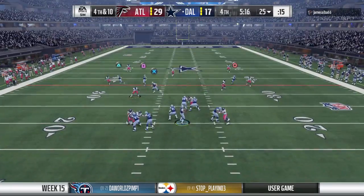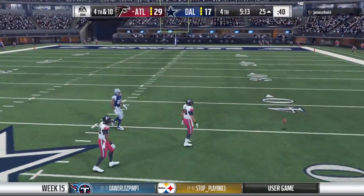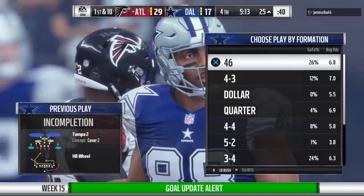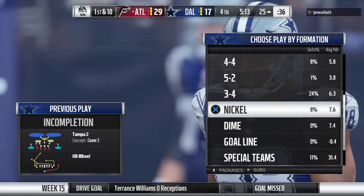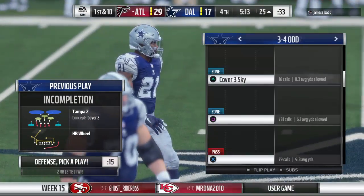Got to try it here. He's back to throw. And no, it's incomplete. Boy, it looked like he had it and dropped it. And the Falcons will take control of the football in great field position. Here comes the Falcon offense now as they get set to take over here.